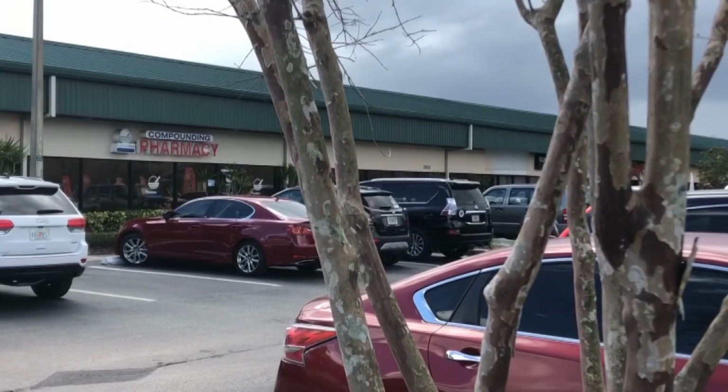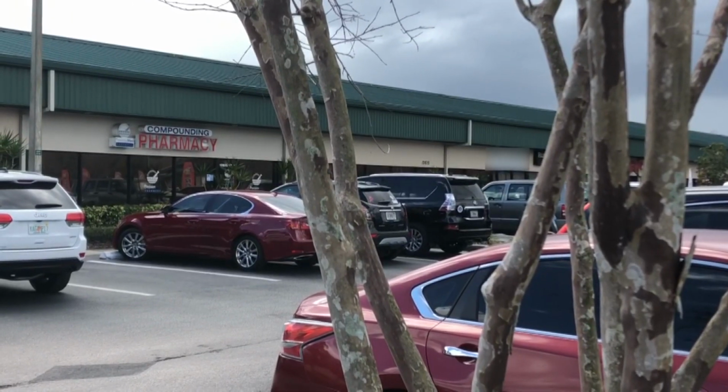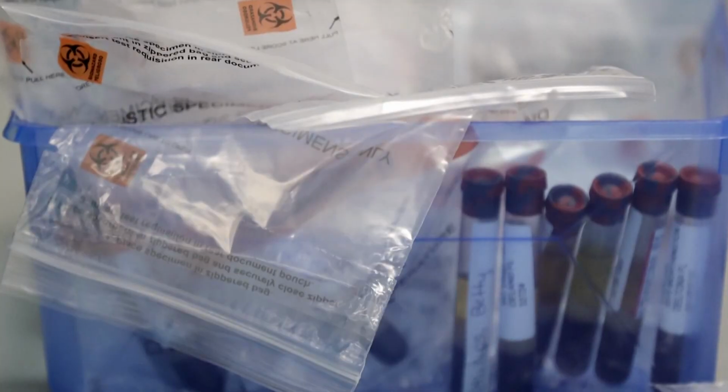More people are turning to at-home COVID test kits. At this point, I've done, I want to say, 4 at-home COVID tests. But we found out the government has busted dozens of businesses trying to sell unapproved test kits for at-home use, including businesses right here in Tampa Bay. The results can be wrong. So how do you know if your at-home test kit is legit? And what does this all mean for public health?